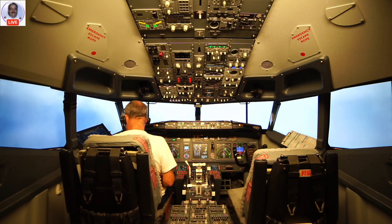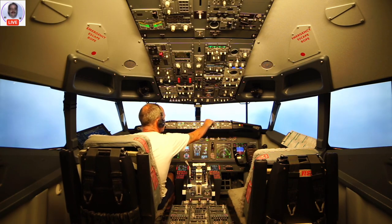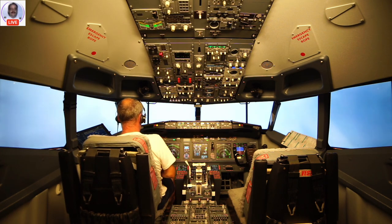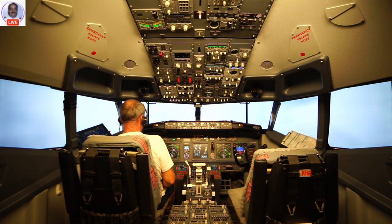Good morning, Hana 7976 Heavy, passing 1,500. 7976 Heavy, radar identified, climb flight level 230. Climb flight level 230, Hana 7976. And then 7976, turn right, heading 360. Turn right, heading 360, Hana 7976. And then 7976, proceed direct to Tony on course. Proceed direct to Tony on course, and then 7976.